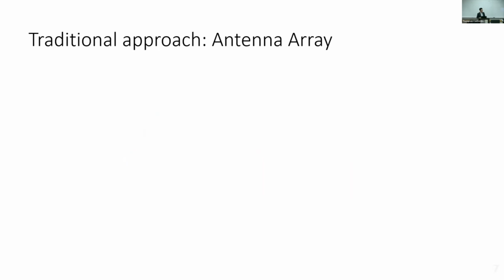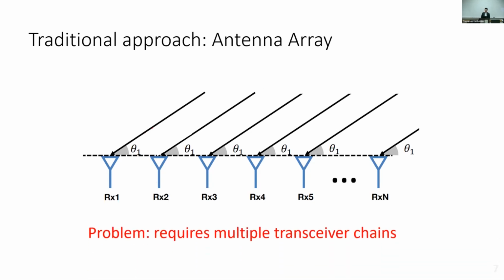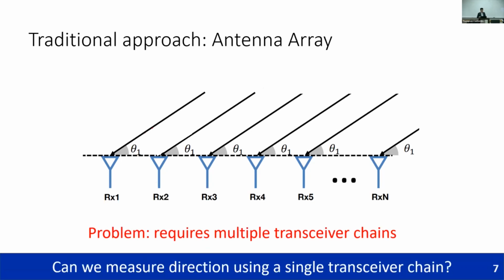To understand why finding the direction with a single transceiver chain is a challenging problem, let's see how people today find the direction. The traditional approach is using an antenna array. The idea is that we have multiple antennas, and each antenna measures the phase shift of the received signal. We look at the phase shift across the antenna array to understand where the signal comes from. But the problem is that it requires multiple transceiver chains, and each one should measure the phase shift. Again, we ask this question: can we measure direction with a single transceiver chain? Because if we can do that, we are essentially bringing localization to any Wi-Fi devices.